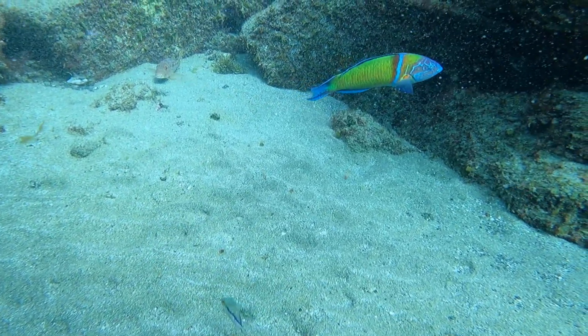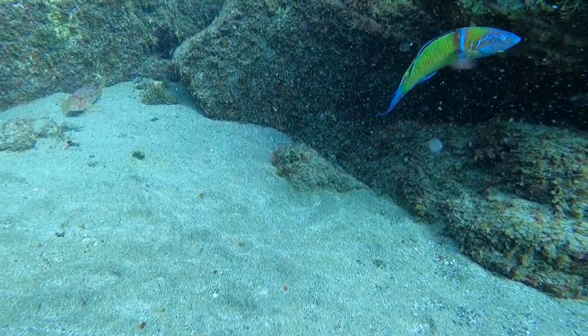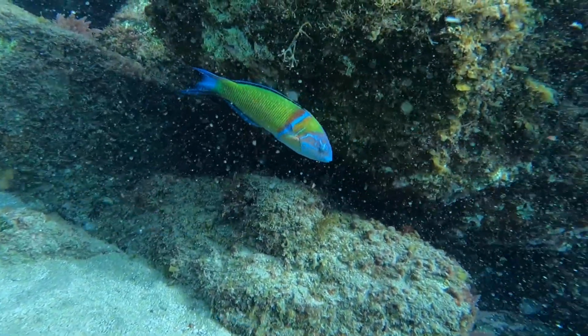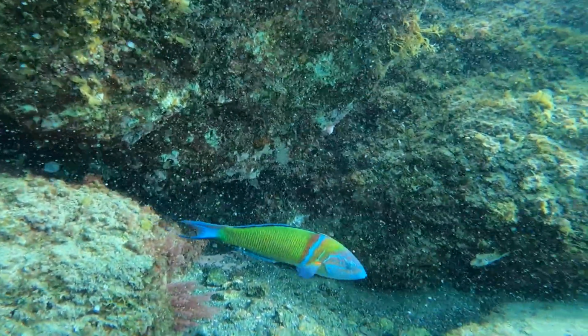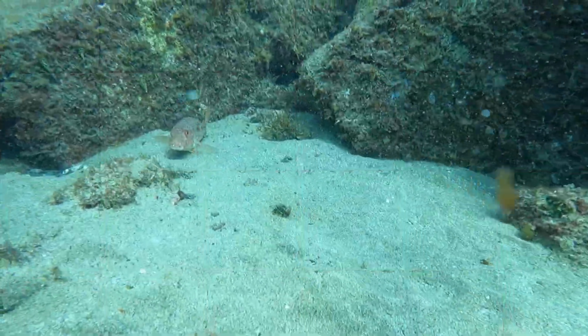The ornate wrasse are everywhere. They generally prefer the shallower, warmer water along the edge of the reef, the very place with the widest range of food and resources for them to exploit.